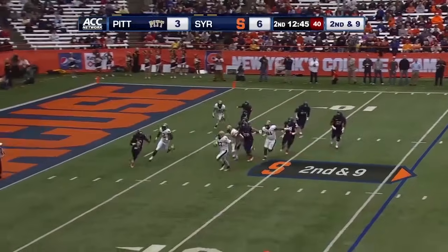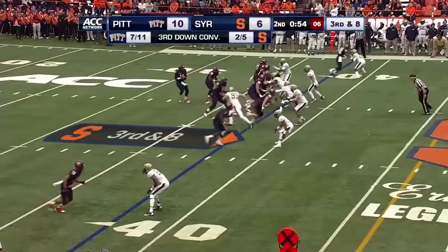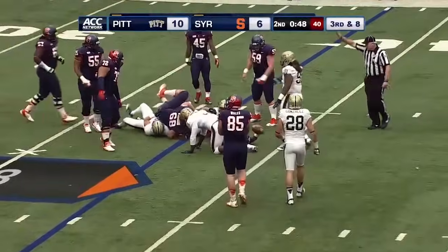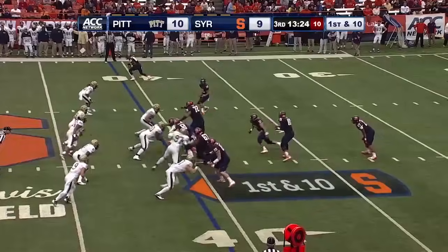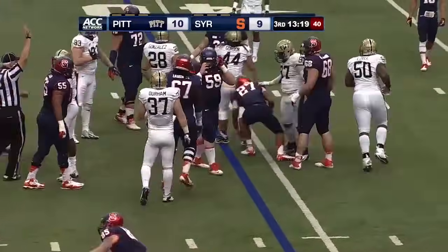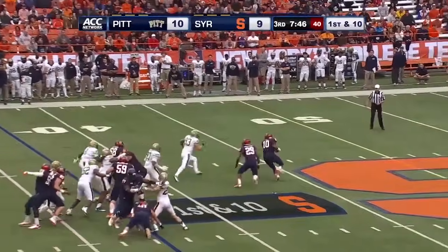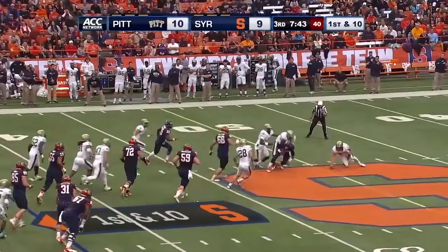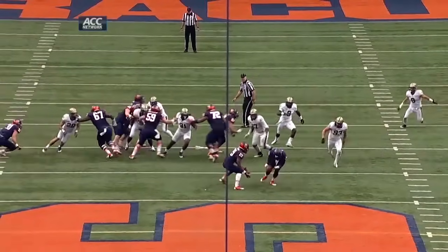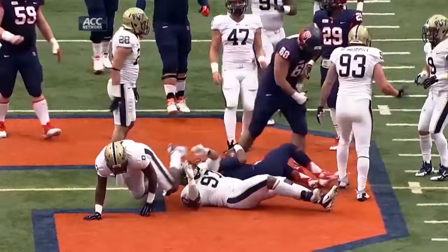Second down and 9. Hunt's got problems and throws it away. Hunt's got backside pressure, steps up to avoid it, and picks up a yard. First down and 10 for the Orange. This is Morris. And the speedster has nowhere to go, gets back to the line of scrimmage. Bad snap, Hunt picks it up, and they're going to lose a whole lot of yardage here. You can't have these negative plays. Poor snap. Really, Terrell Hunt makes a pretty good play just to corral the football and not give it back to Pitt.